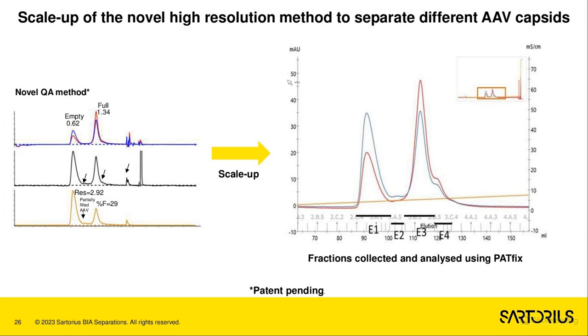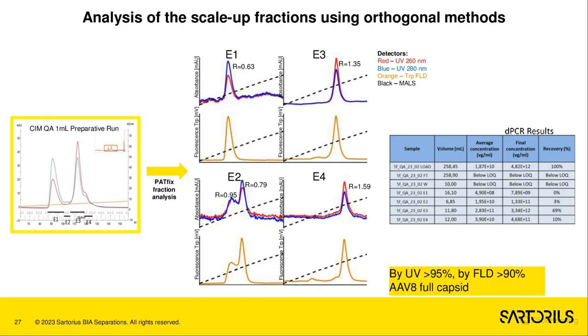Can this be scaled up? Yes, we performed scale up. With the same method as analytical scale, we went to a 1 mL column, and this is the empty, this is the partial, this is the full, and there are some other destroyed, heavy capsids. We took the fractions and analyzed them back on the same analytical method. We see that fraction 3, UV here and fluorescence, the fluorescence detector showed a bit more than 90% of fulls, so still some partials.